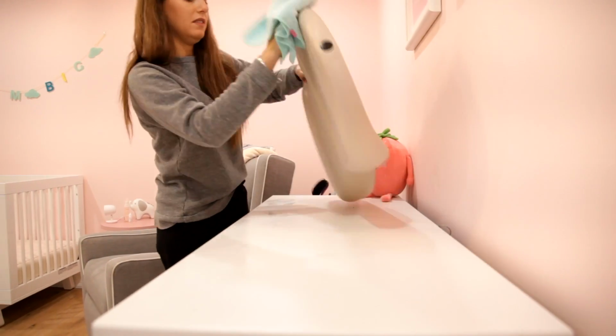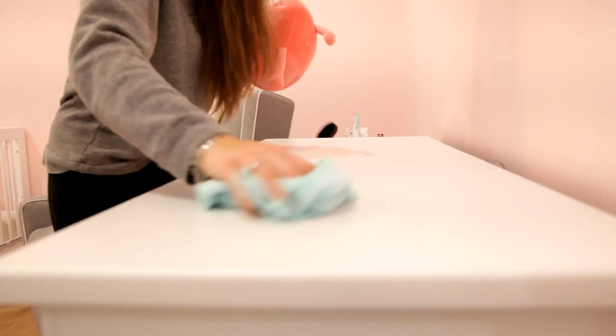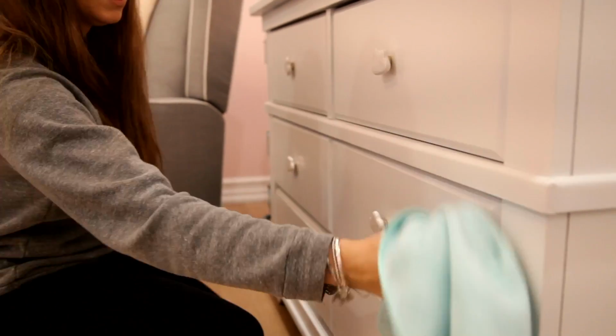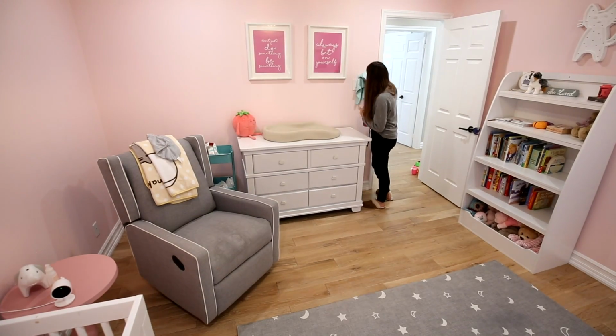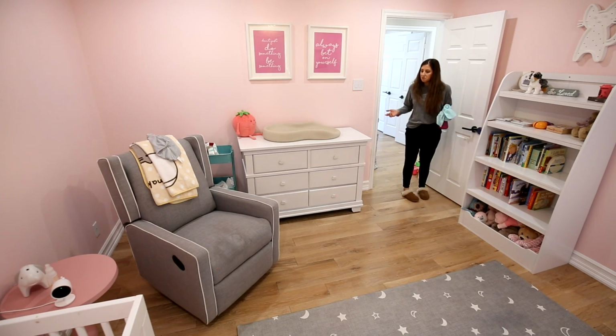Now, in her room, I also make sure to clean her change pad and the cabinet fronts as well as the points of contact, because a lot of stuff happens in these little people's rooms, and that's what I really wanted to focus on. But the rest of the surfaces weren't really dusty or dirty. I was looking for those bacteria hotspots and giving those a good clean, and then just doing a general tidy, and once that was done, I was good.